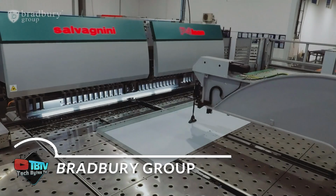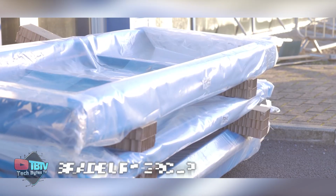sector. When you talk about affordable security inventions, you have to mention Bradbury Group.